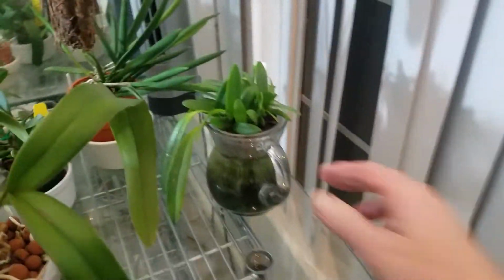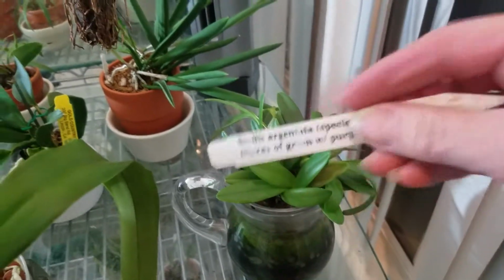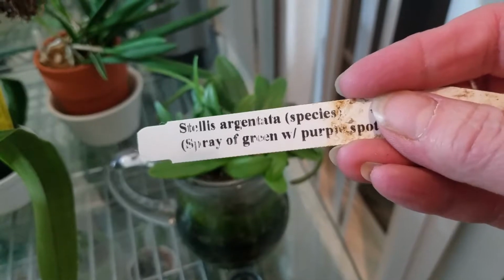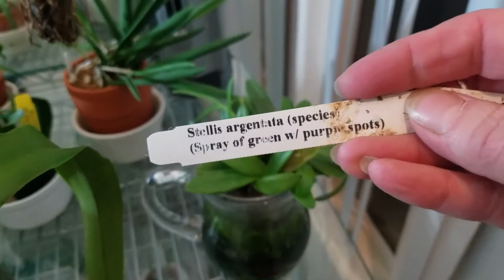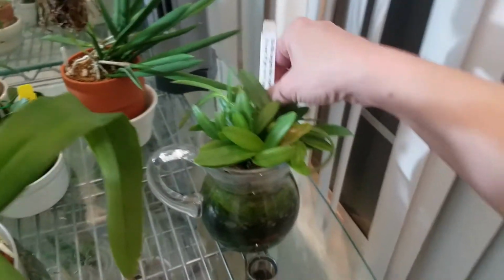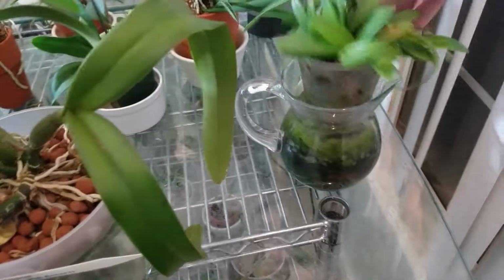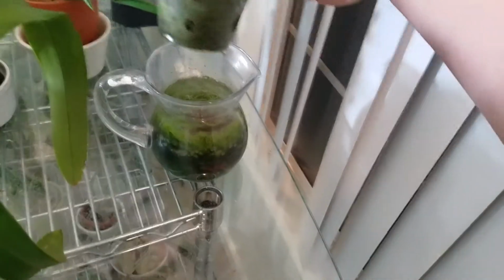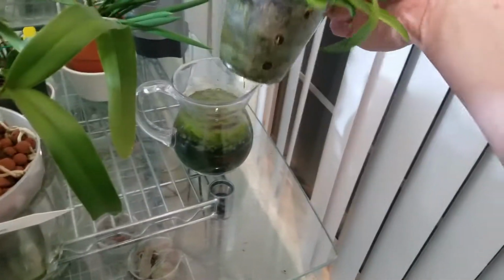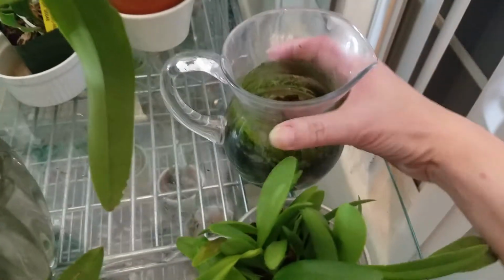Oh, hello, my little Stellas. Stellas argentata. I have never seen this bloom. I've had it longer than some. I don't think I've done super well with it, but I kind of like the idea, as Danny says, like with the mask and then the plant being able to have the humidity from inside the mask. I've been doing that for a while on several plants, and this is one of them. So that's why this is so beautiful.